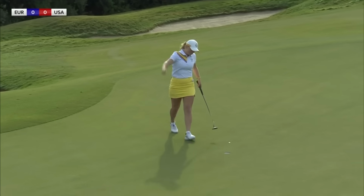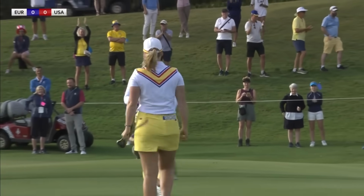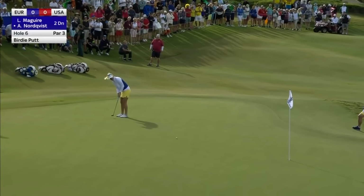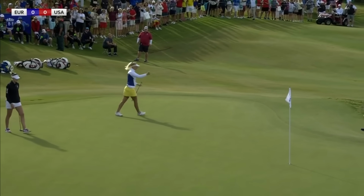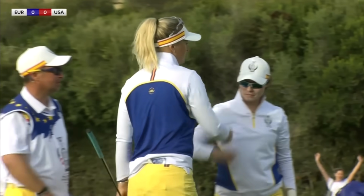Oh, yeah. That went in with a bit of speed. I thought it was going to jump out at the end. Told you she likes to putt those aggressive putts from around this range more than Anna does. Oh, Anna made that one. Sure did. And really needed it.